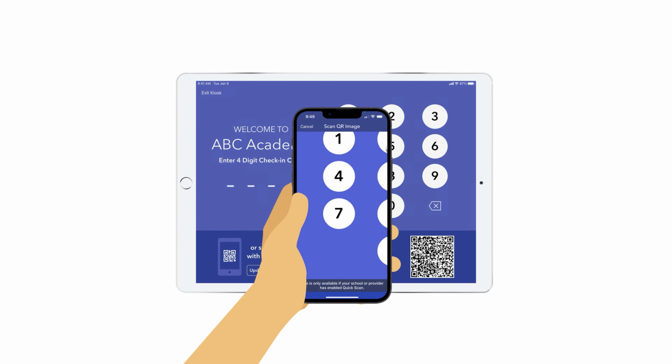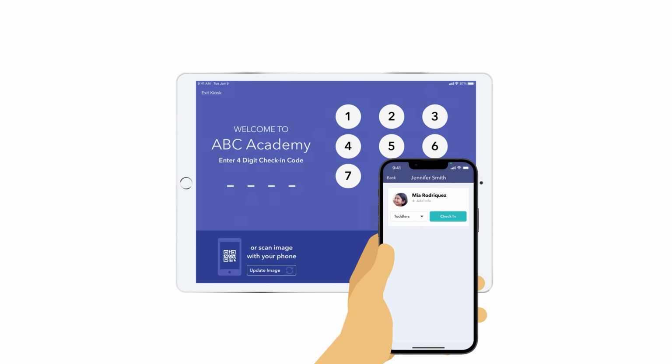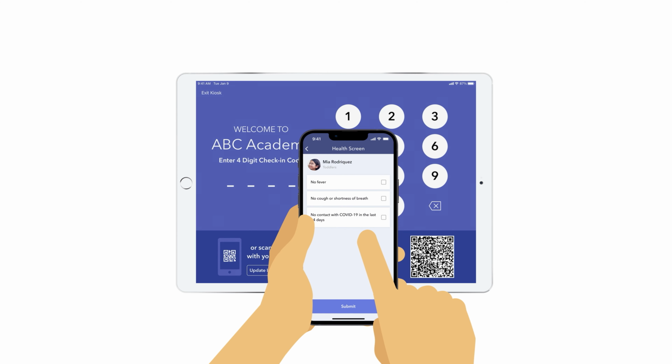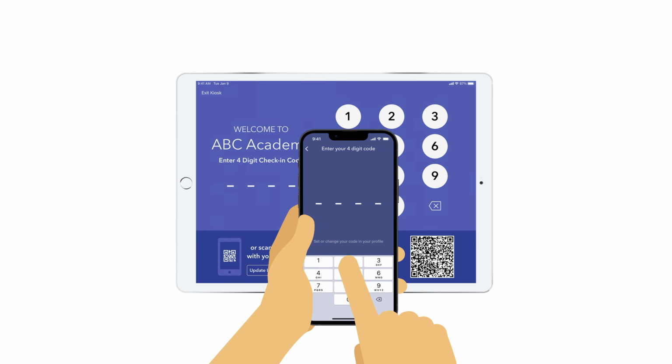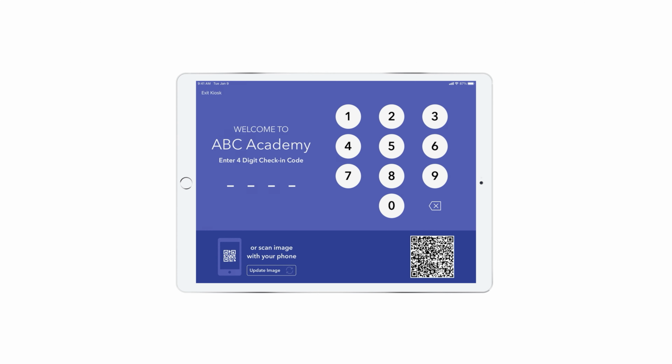Families sign in all of their children at once from their own phone by scanning a QR code that can either be on a tablet or printed out. They'll see only their children. Digital health screen forms are available for parents to complete. Enter their 4-digit PIN code, and the system logs exactly who checked them in or out down to the minute. Signatures are also available here as well, and that's it.